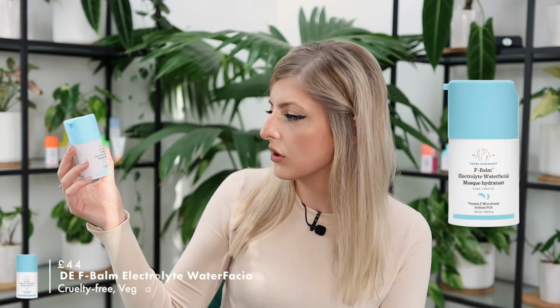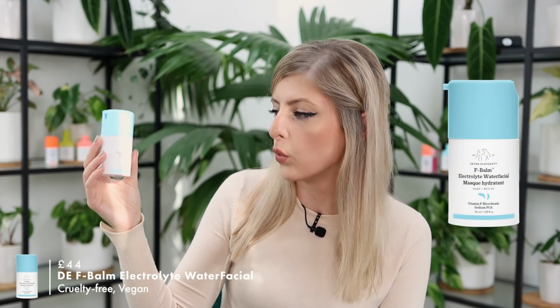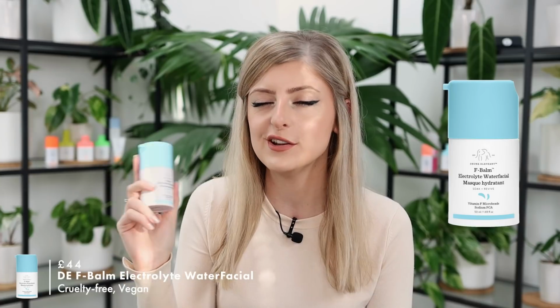The only other product I have, and I don't know if it's classed as a face mask. I think it's classed as a mask in the sense it is a strong moisturizer. And I only really use this at certain times, so I'm not advocating necessarily buying it. I would buy it again though. This is the Drunk Elephant F-Balm Electrolyte Water Facial Mask. I only really use this in certain scenarios. I'm going to be totally frank with you when I use this.